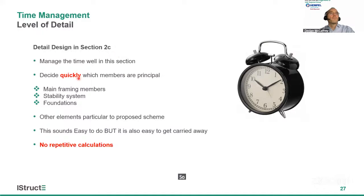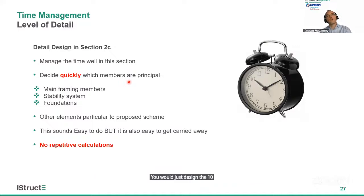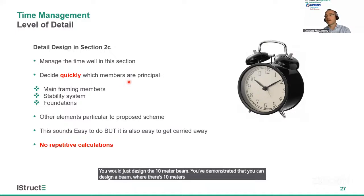So manage your time well. Decide quickly which members are principal beams. If you design a main beam, you may design one secondary beam, but that would be it. If you have a main beam that spans 10 meters and another beam that spans 8 meters, you would just design the 10-meter beam. You've demonstrated that you can design a beam whether it spans 10 meters or 8 meters. It doesn't really matter. So go for the main framing members.